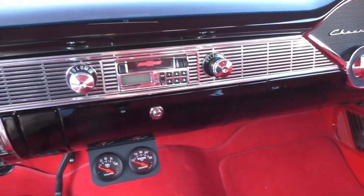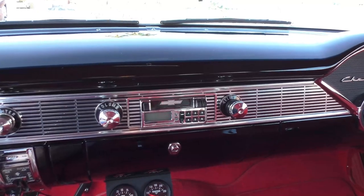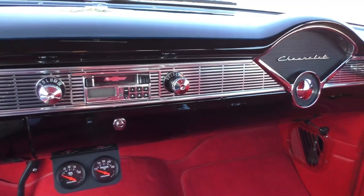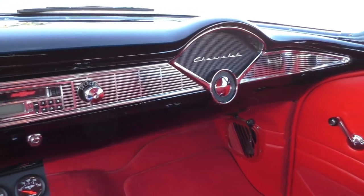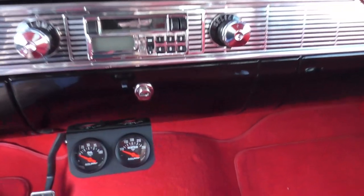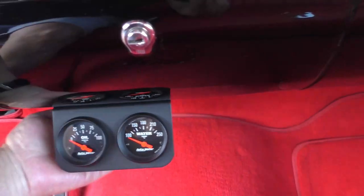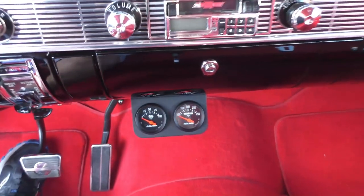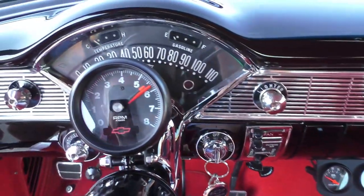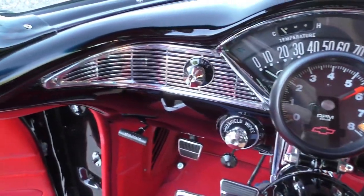This is a custom auto sound style receiver. 250-watt amp in the back. It has a CD stack player in the trunk in a hidden panel. Gauges underneath here. The water temperature sender's right here. Oil gauge. Again, just about business. GM-style tachometer.